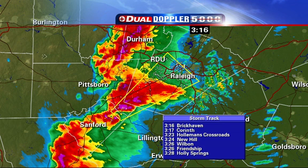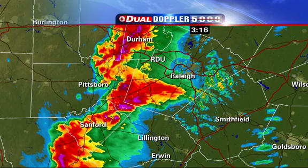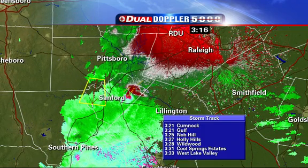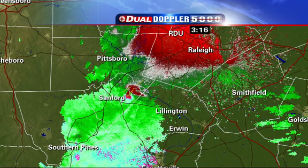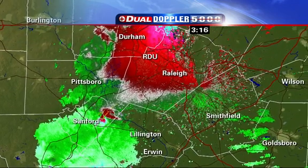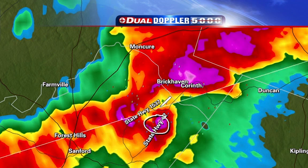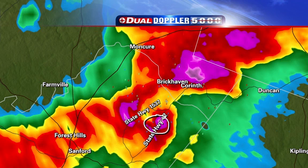Now, what I want to do is take this off the screen and go back over to the velocity signature and see if we can pick that up with that. Let me turn that off. Going back and forth, switching between the different modes of the dual Doppler 5000, we're still very confident we've got some debris showing up in the radar signature just along Highway 42, just to the south of where it merges with 1537 in northeastern Lee County. This is very likely we're seeing a tornado on the ground producing damage.